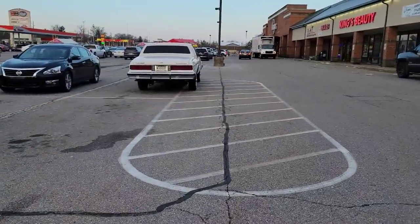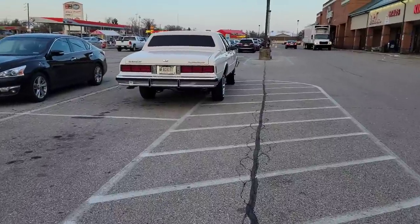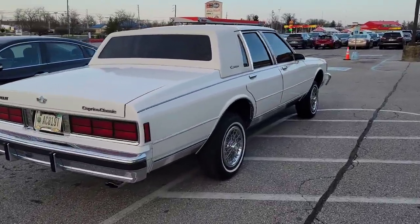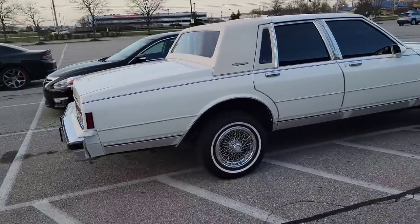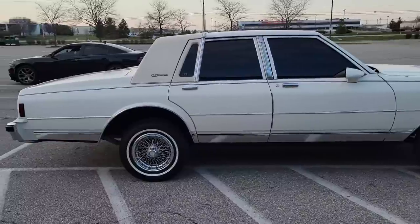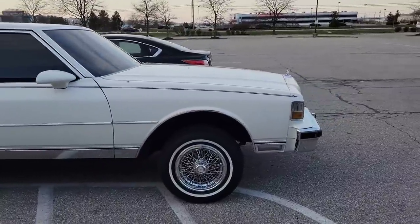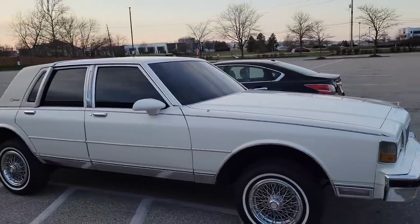Let's check this bad boy out, gang. Looks like it's sitting tall. Ooh, that boy's clean. He told me the bag got air shock, so we can actually adjust it. And the front got some knuckles, so we can remove those. I think it's tinted up. Can't even see in there. Even the windshield's tinted.